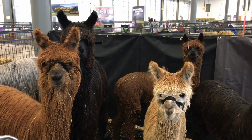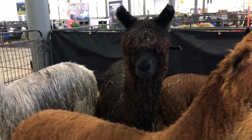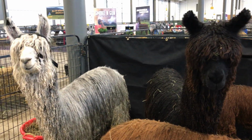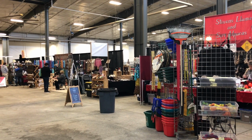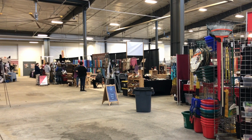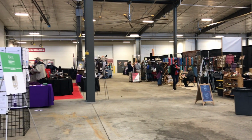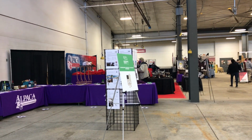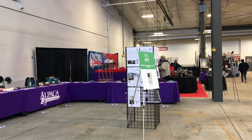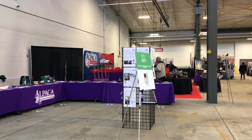Hey y'all. At alpaca shows, you'll also find vendors, a variety of vendors. And in this show, we have a small representation this year. And over here on the left is the Alpaca Owners Association booth. Lots of good stuff there. You can find more information from them at alpacainfo.com.